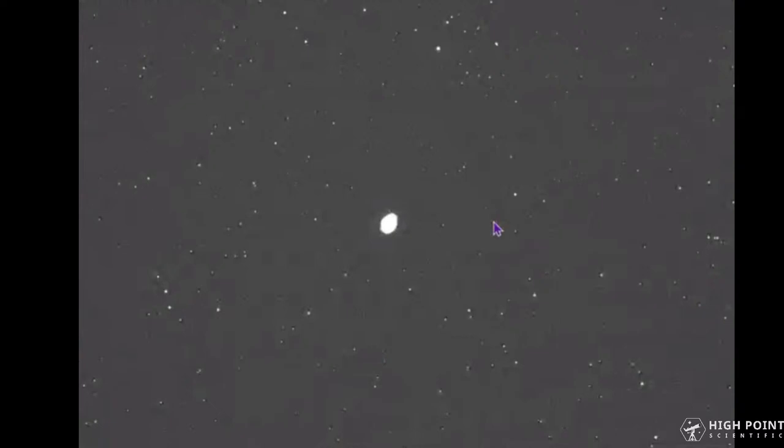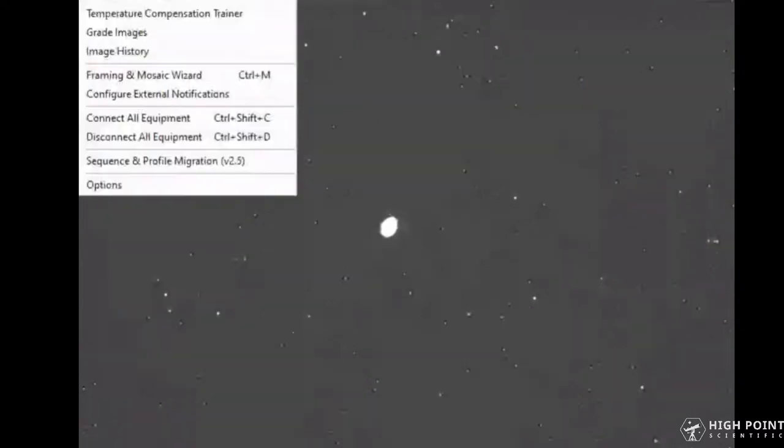Let's see. Then I think we could move on to the Seder region. Okay, I agree. Let's move on to the Seder region and see what we can get there. So the Seder region is going to look a lot like the Cygnus Wall region, so there's going to be lots of nebulosity there.